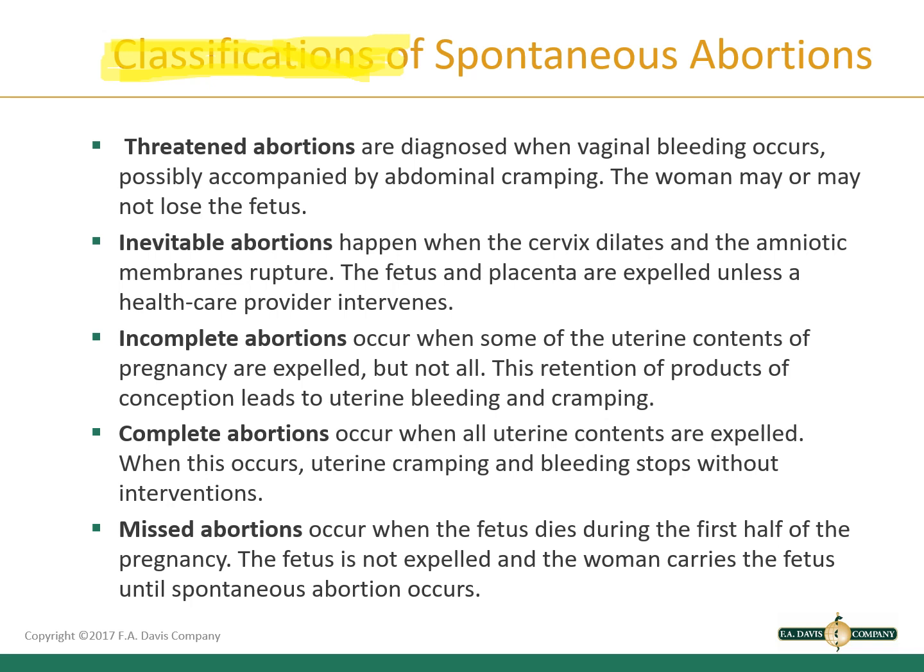Incomplete abortions. Sometimes some pregnancy tissue will remain in the uterus, and vaginal bleeding and lower abdominal cramping may continue as the uterus continues trying to empty itself. This is known as incomplete miscarriage.